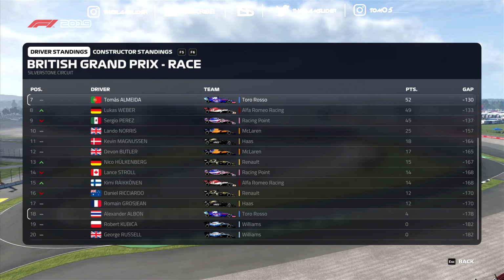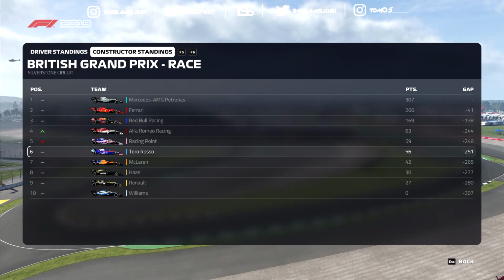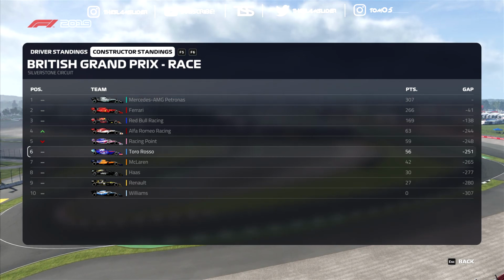And as you can see, my teammate is in P18 with just 4 points in the back. And in the constructors we are in P6. We could be in P4 if it was slightly decent. Unfortunately we are in P6, and now Alfa Romeo is best of the rest in the constructors. So a very good episode with some points back. Now let's go talk to Claire because she has some questions.